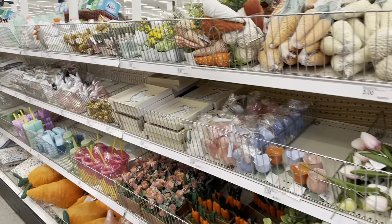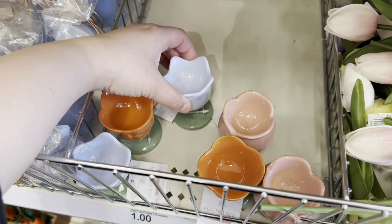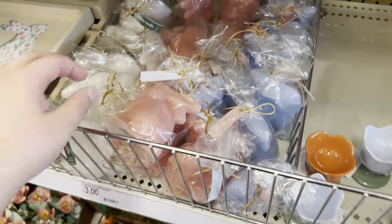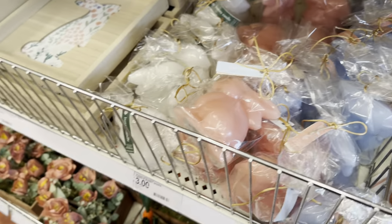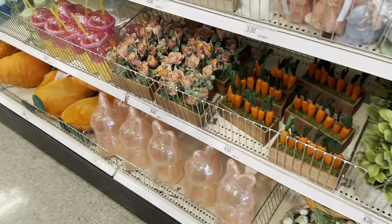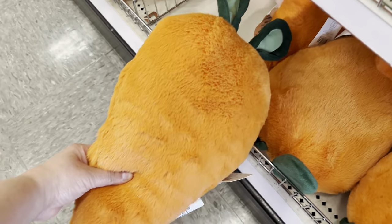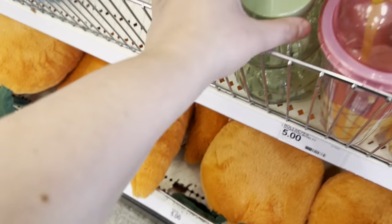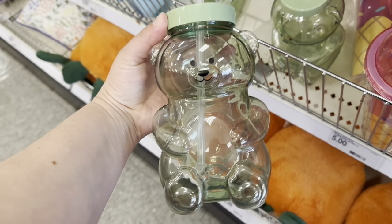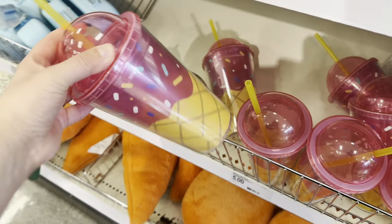As soon as we arrived at Target, I noticed that their dollar spot was completely filled with incredible pieces for spring and even summer. I decided to share this with you guys because not only can you use these items for spring and Easter, but I also thought some of these items were amazing for Teacher Appreciation Week, which is around springtime. Maybe you can pick up some items now for $1, $3, $5, like the super cute little bear. This would be great for a teacher for Teacher Appreciation. I'm just going to leave this here, take a look at everything they have and see if you become inspired.